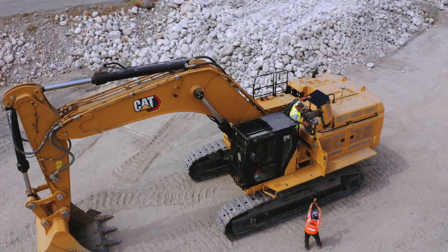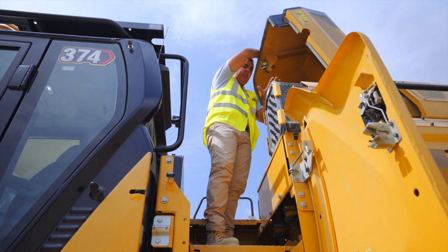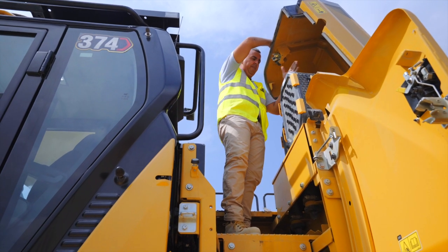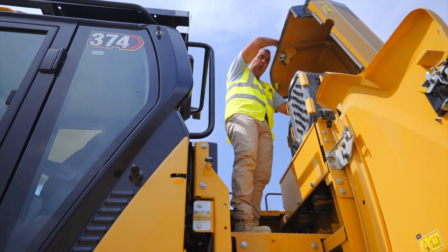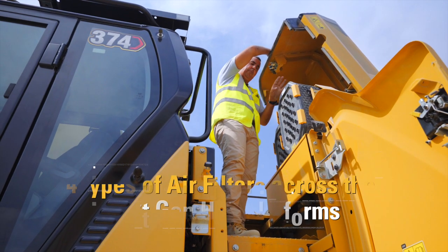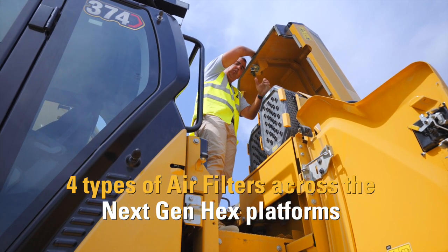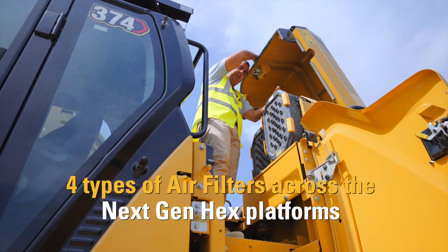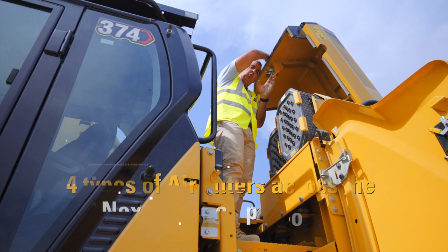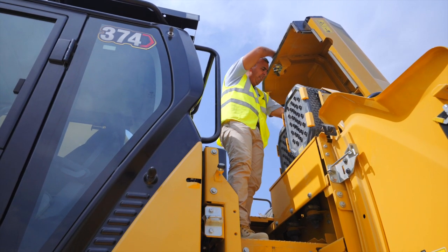Another element to highlight is the commonality between parts that we have put on the Next Generation excavator. Just taking the air filter as an example, from the 13-ton excavator, the 313, up to the 395, we only have 4 types of air filters. This one, for instance, is compatible with the 336 air filter you have on the machine, and with the 345 GC, obviously to make it easy for you to stock parts, but also to reduce your parts stock in the yard.